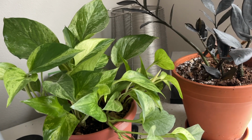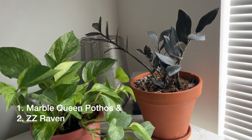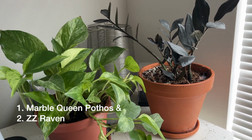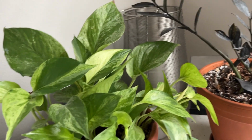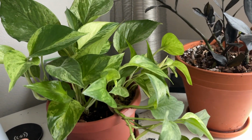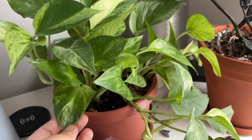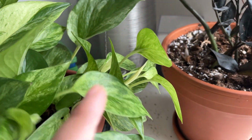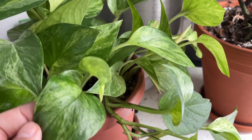I don't believe this was a straight up favorite, because it is both my pothos and my Raven ZZ that I am going to feature here today as my favorites for October. I just love the strange mintness of this plant. This is a Marble Queen, but there isn't much white. It's more minty green than it is white. This is creamy white right here, but the rest are just like this Syngonium mojito vibe.